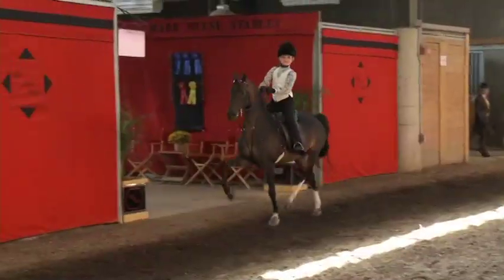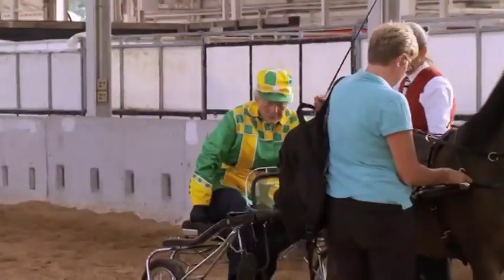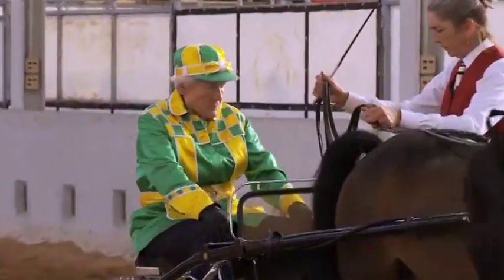Why I would recommend a family to get involved with the Hackney Pony, because it's a lifetime affair, and it's a relationship between the family and the pony that never dies.